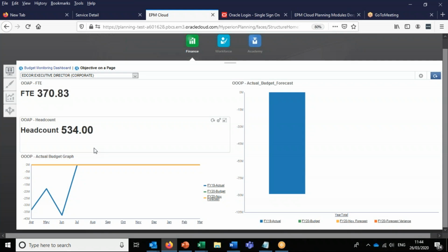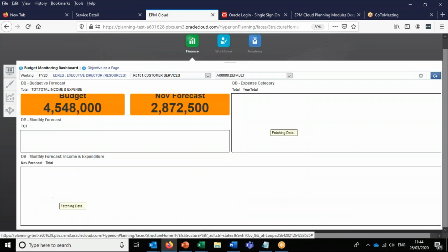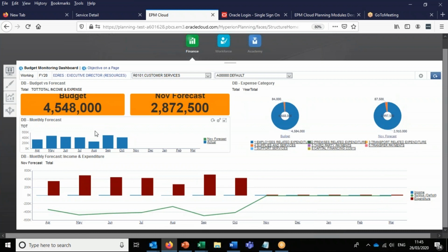Then we've got some reporting. We've got a dashboard which shows us our objective on the page. So it shows me what my FTE is in my executive director department, what my headcount is, and some actuals versus budget graph, some actuals versus forecast. Then we've got another budget monitoring dashboard. These are good dashboards for executive management, for senior management. It's a good view on the page to see what's happening in a particular area.